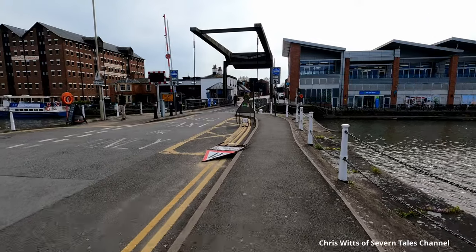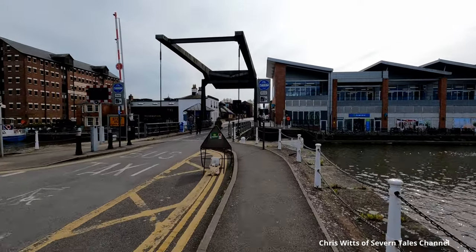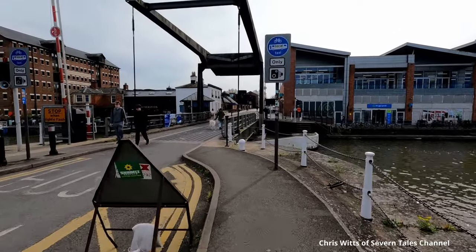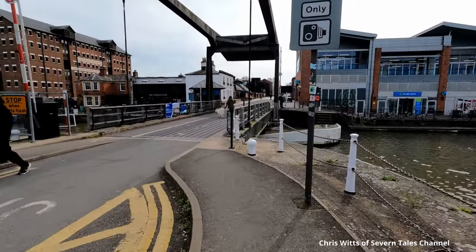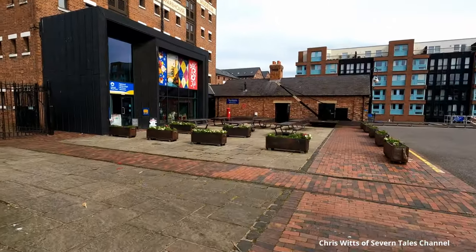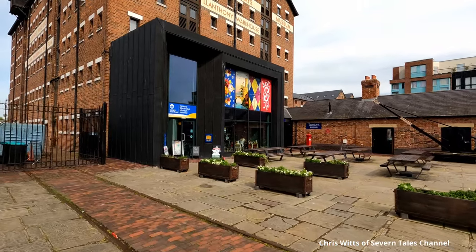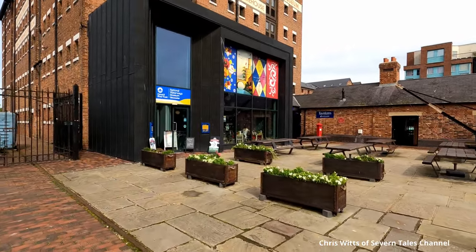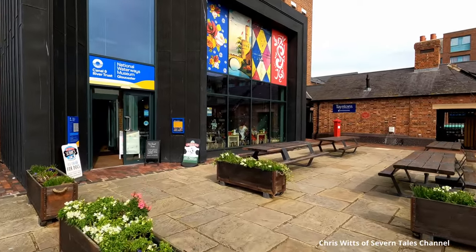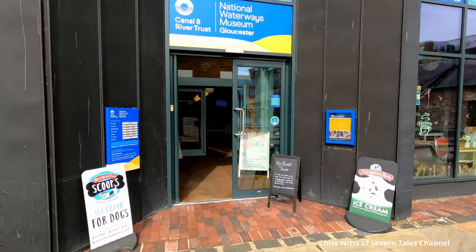I'm going to walk back to the Waterways Museum and see if I can get a cup of coffee. Certainly in need of one after the walk in this wind. This wind's relentless. It hasn't given up for weeks. Here I am, National Waterways Museum, Gloucester. And wish me luck, let's go in and see if I can get a cup of coffee.